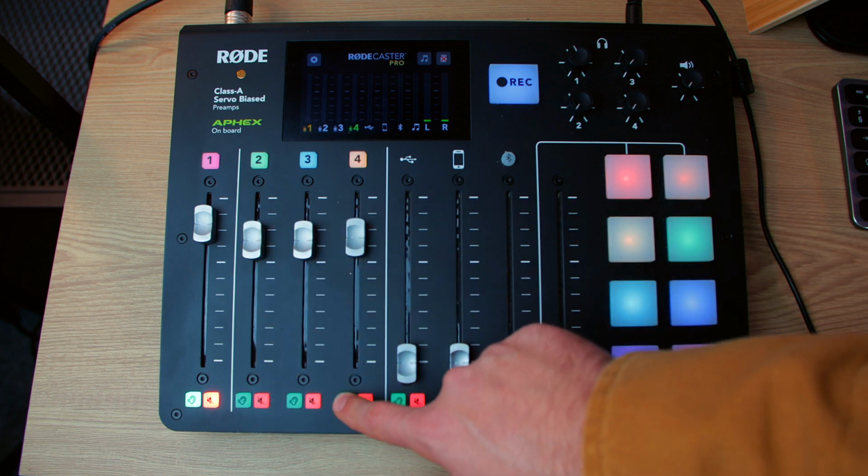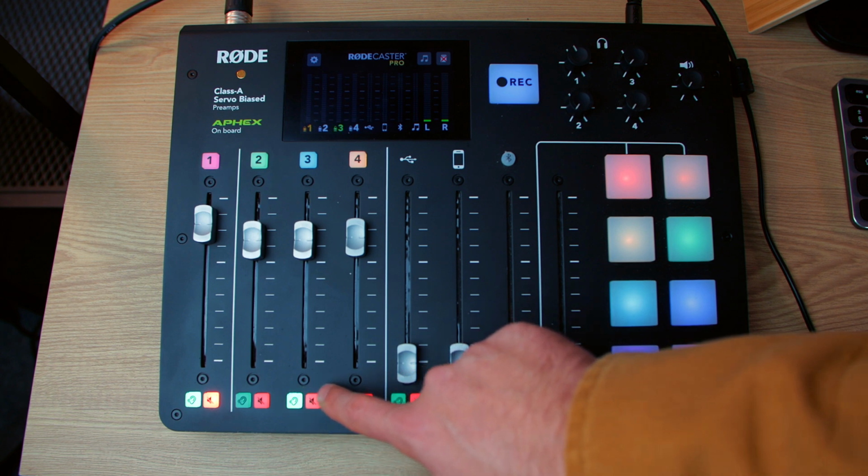Now, just in case you didn't know, the host channel is channel number 1. So if you are the host, or just the main talking point person who's going to be speaking the most, probably put them in channel 1, which is what I'm running this microphone out of right now. The icons for each channel in producer mode will turn yellow on the touchscreen.